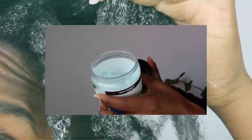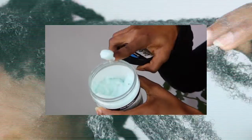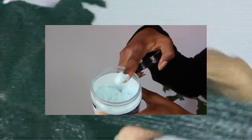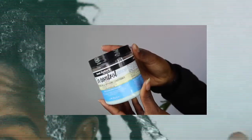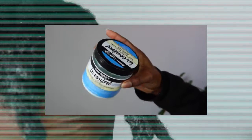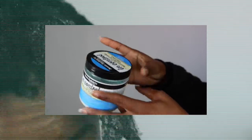And when you should use it, you're going to be using a deep conditioner after every single wash day. So after you shampoo your hair, you're going to apply a deep conditioner. Obviously, deep conditioners can be applied at different stages of your wash day process. For example, if you're going to be using a heavy or harsh protein treatment, I would suggest that after you rinse that out, you follow it up with a deep conditioner like this one.